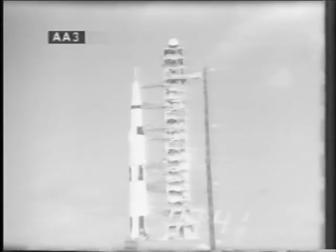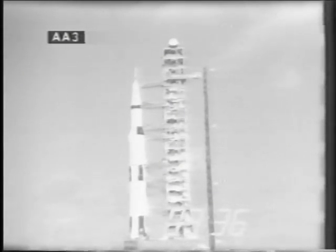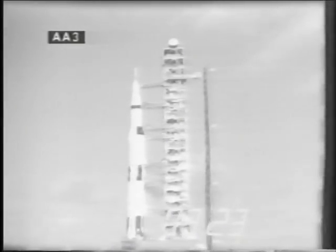Our countdown still going well, aiming toward our planned liftoff at 7 a.m. We're now a matter of about 20 seconds away from the automatic sequencer coming in. A matter of a minute or so ago, we retracted the cue ball cover, which protects the angle of attack meter atop the launch escape tower. Now 3 minutes, 25 seconds and counting.